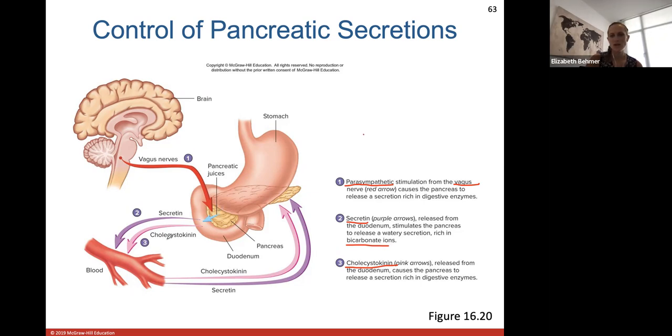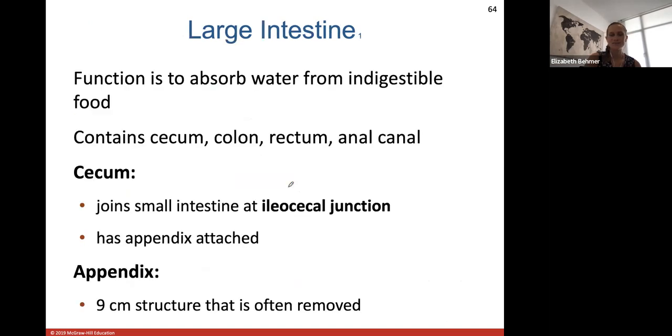So secretin and cholecystokinin are both released from the duodenum, most likely when food is about to enter the duodenum or food is there. They travel through the bloodstream and then tell the pancreas, hey, we need some digestive enzymes because there's food in the duodenum that needs help digesting.